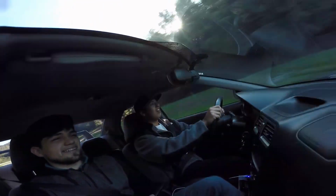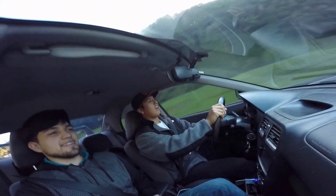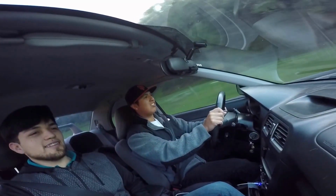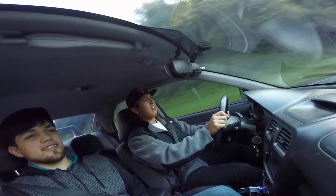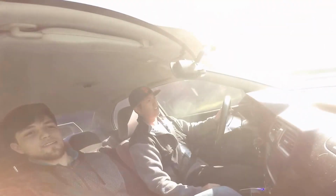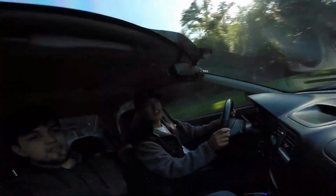This is a lot like my friend Hernan's 2.5 RS. It's basically the same motor, but I believe in this year it still had 229 horsepower, but this has a few modifications on it to make it a lot faster.